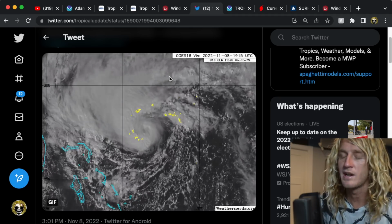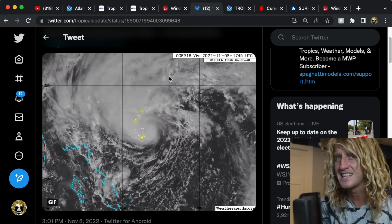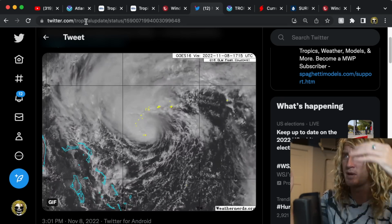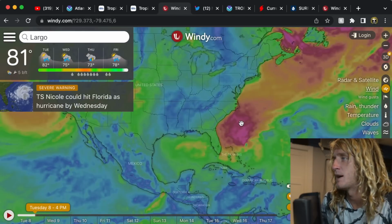So some things right off the bat to note. One, it's a full moon, which means we're going to have king tides, the highest tides that we've had of the entire month. Number two, this thing is smacking the East Coast and it is joining with like a crazy shear of wind. It seems like they're kind of combined forces.